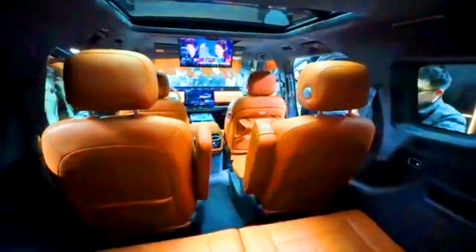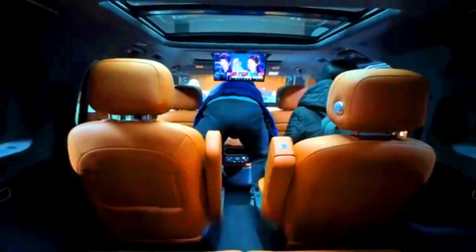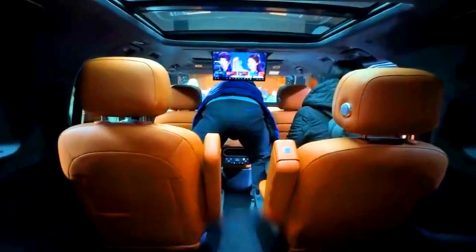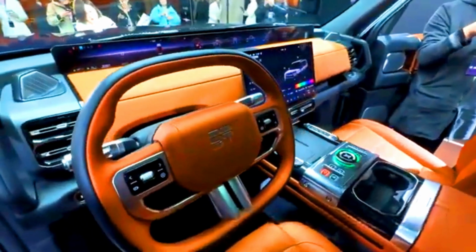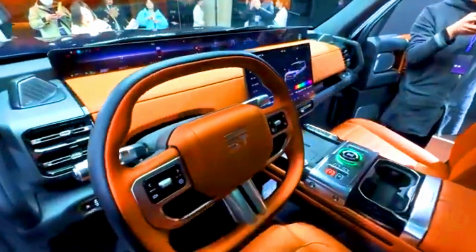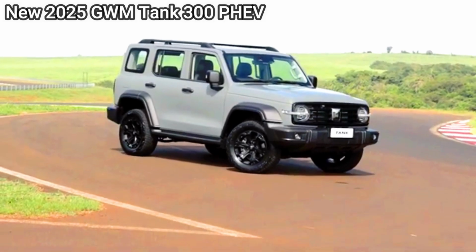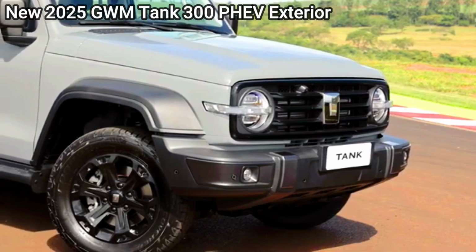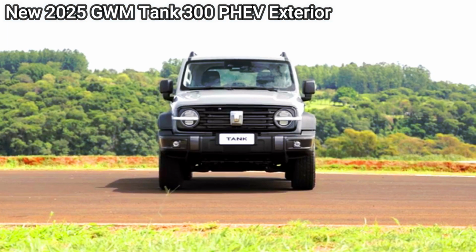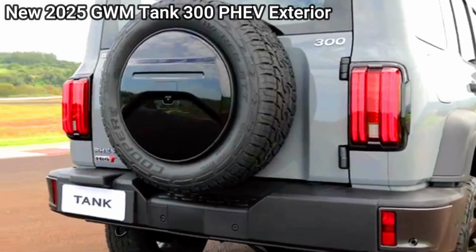Technology: both are expected to be technologically advanced, but the Zongheng G700 highlights its Huawei Qiankun intelligent driving system. Market positioning: the Jetour Zongheng G700 is positioned as a luxury off-road SUV, potentially aiming at higher-end competitors. The GWM Tank 300 is also positioned as a capable off-roader, sometimes seen as an alternative to the Jeep Wrangler, with a focus on value.